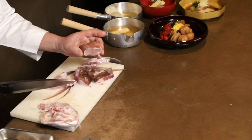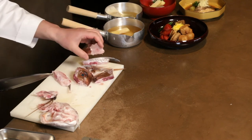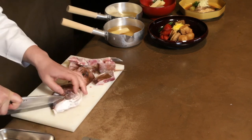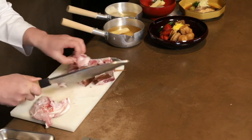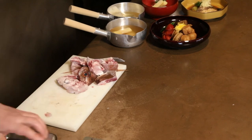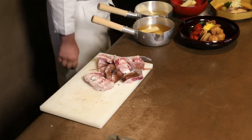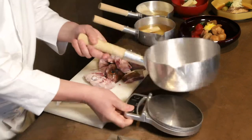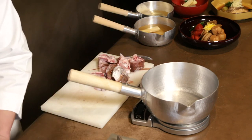But as you can see, in the case of aradaki, with the head, there are bones, and they're quite hard. And the meat itself is firm. So if you simmer it too quickly, it's kind of awkward. And do the shimofuri, which is to put it in boiling water.